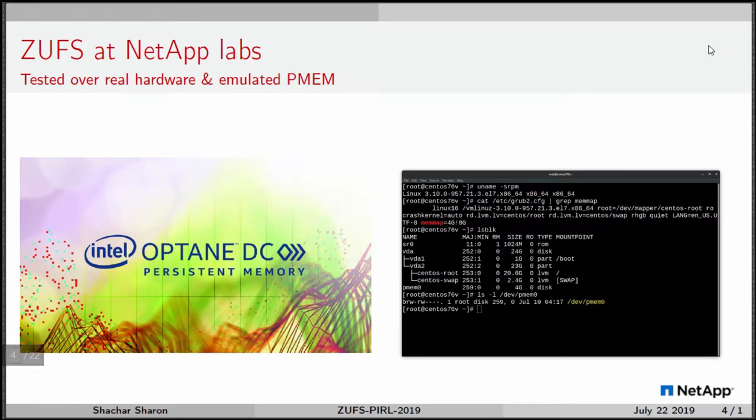We test the ZUFS and the MaxData product in our labs extensively, both on real hardware and on emulated persistent memory. For those of you who are not aware of the possibility to emulate PMM devices in Linux, it's relatively easy. On the right side, you see a snippet of my own VM. You just add a memmap entry to the boot line, and you get a PMM device. So a typical engineer in our team will first test their code on an emulated PMM on a VM machine, and then on real hardware.